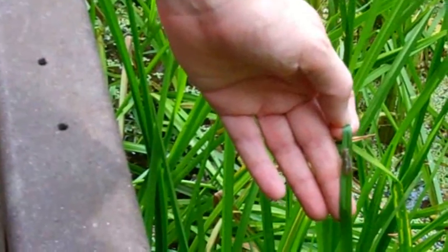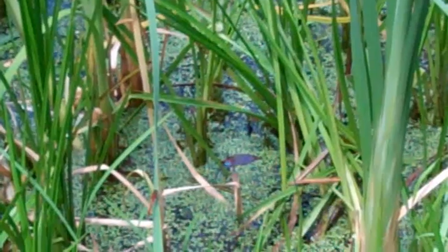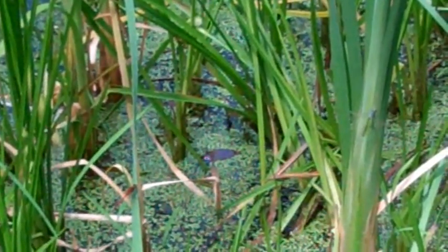Then it'll crawl up a vegetation like a reed, sedge, or cattail, and then it'll emerge as an adult, just like this one. I think it's about time we let this one go. What do you think? You think we should let it go? Let's give a countdown. 3, 2, 1, and off you go. But let's head down the trail and see if we can find some more.